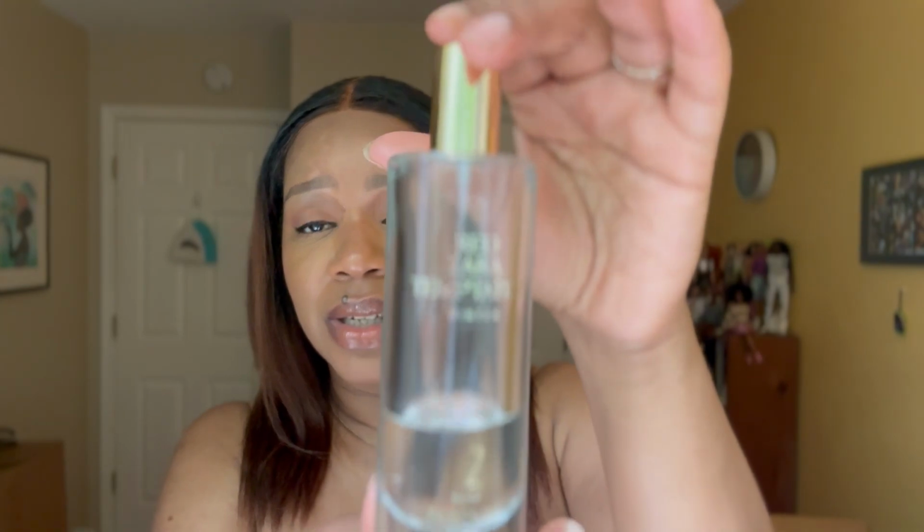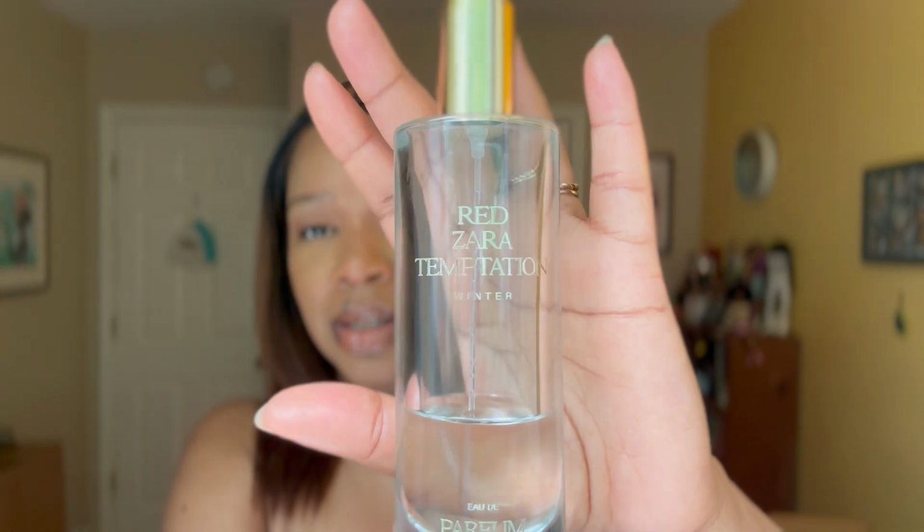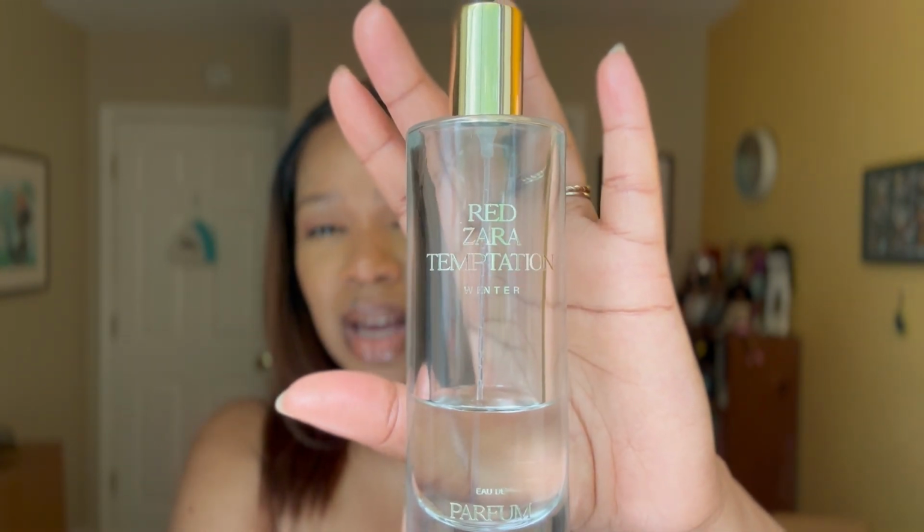My absolute favorite Red Temptation from Zara is the Red Zara Temptation Winter. That's this one, and I believe that this is the 50 ml. This retails for like $35, I think. This is my second bottle. This is one of the first fragrances in my entire collection thus far that I have finished one bottle of. I would have finished this as well if there weren't other fragrances that came out. I also got the 30 ml of the regular Red Temptation from Zara initially. That one was done in days.